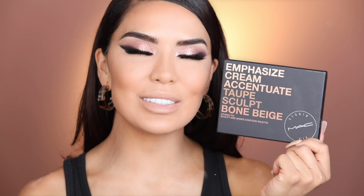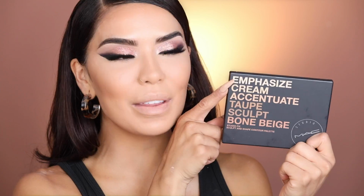So next I'm gonna go in with the Studio Fix Sculpt and Shape Contour Palette. If you guys have been OG MAC lovers, some of these names right here might sound familiar, and that is because this is their old Sculpt and Shape now brought into a palette. So I'm gonna insert a photo right here in case you guys have no idea what I'm talking about. Years ago, MAC came out with this product right here, and they were these awesome duos that were sold to sculpt and shape your face.